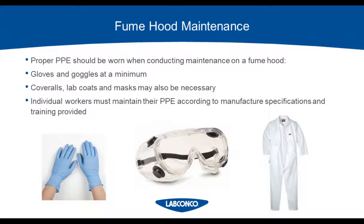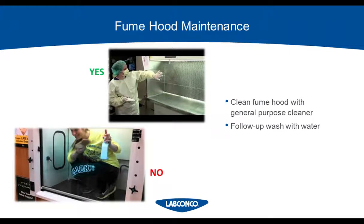We'll touch on fume hood maintenance here. Proper PPE: wearing gloves and goggles at a minimum, putting on some coveralls, masks may be necessary. Wearing the right equipment, both in using the fume hoods, but also during the maintenance process.